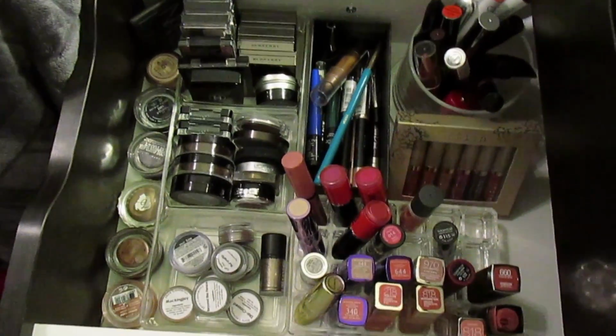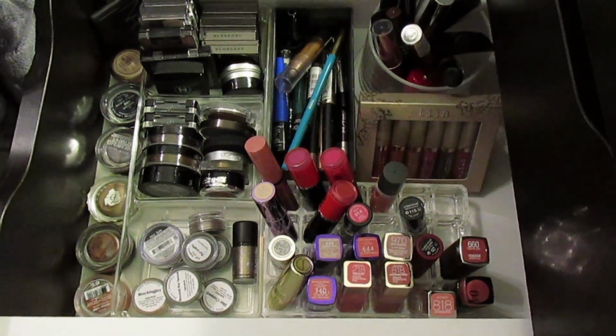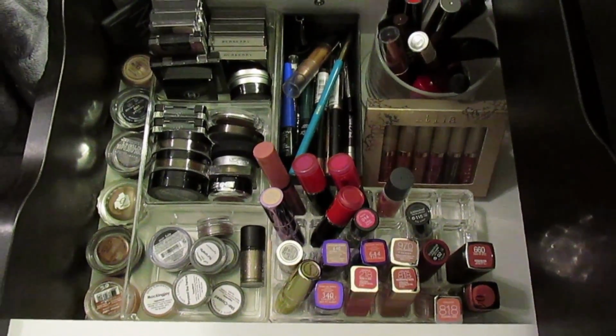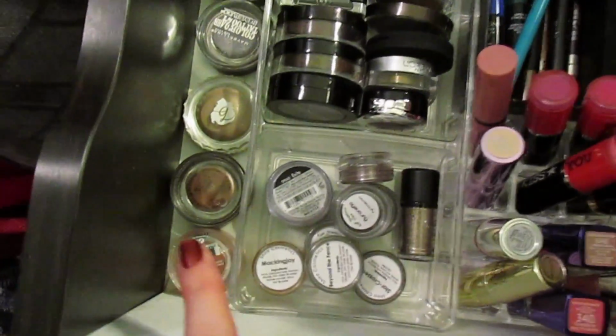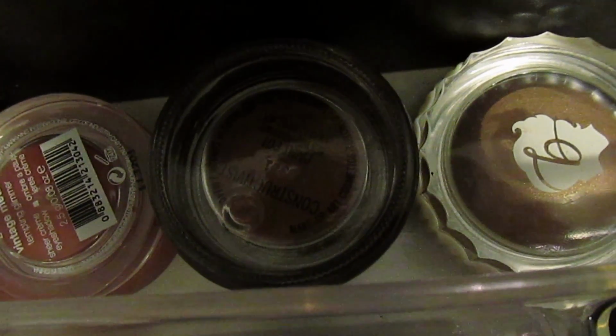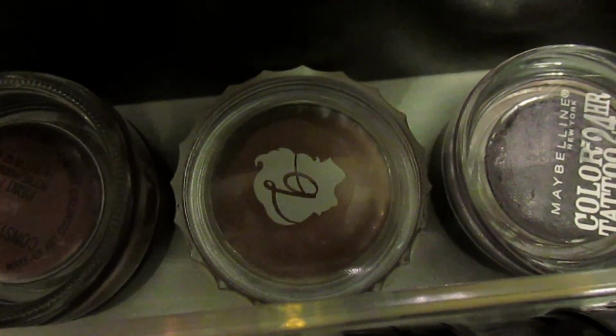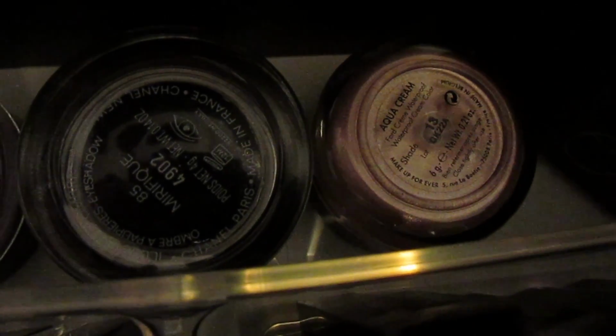So this is where I really had to condense all my organization and think a little bit outside of the box with different ways to store more products in a smaller space. On this left hand side, I have all of my cream shadows lined up. I have a Calvin Klein shadow in Vintage Metal, then Matte Constructivist, Benefit Birthday Suit, which is my favorite, this Lavish Lavender by Maybelline, Mirifique Illusion d'Ombre by Chanel, and this Aqua Cream by Makeup Forever.